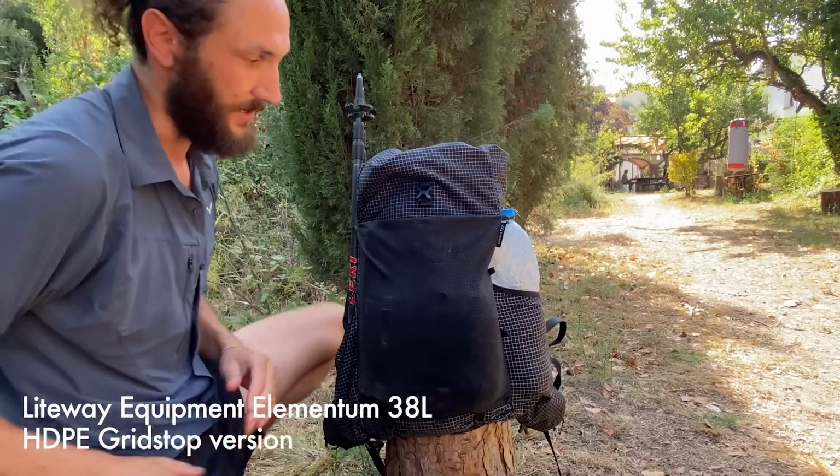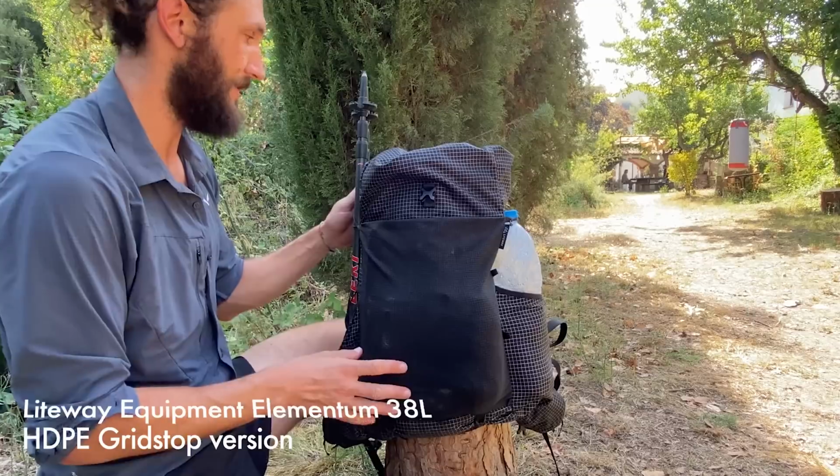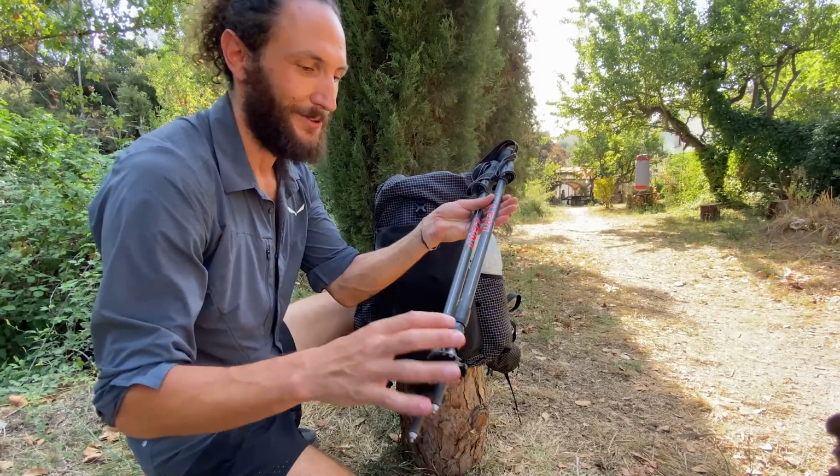This is the same pack that I used last year, lightweight Elementum. Beautiful pack, weighs about 500 grams or so. On the outside here, these are my trekking poles. This is the Lecky Trail. I think this is the most basic model that Lecky make.